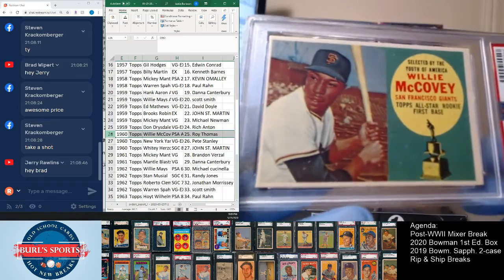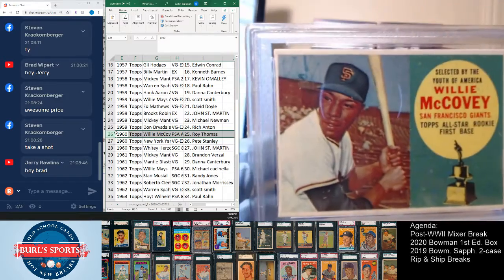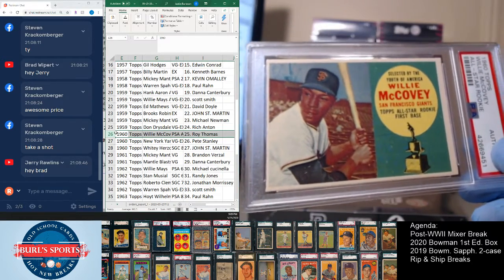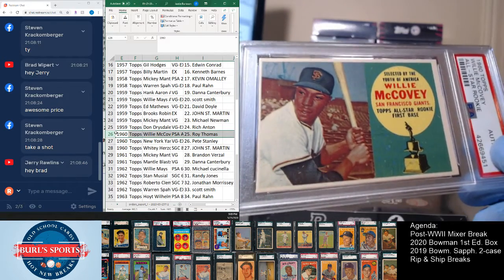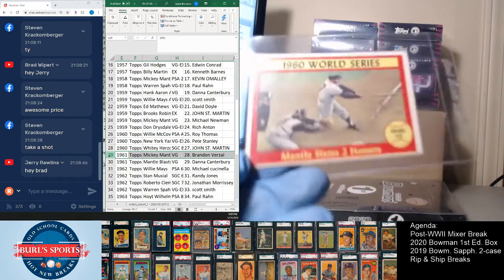This one's PSA Authentic. I guess it was just a hair short there, side to side. You can see the extra room in the case. Then the 60 Topps Yankees team card goes to Pete Stanley. And Whitey Herzog, which is an SGC 8, goes to John St. Martin. We got a couple of the Mickey Mantle extra cards in 61.